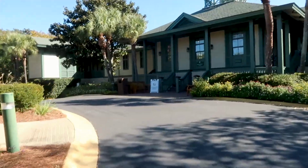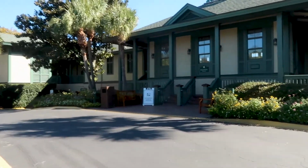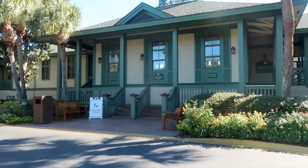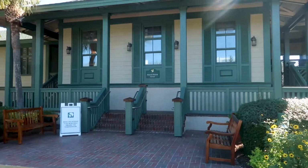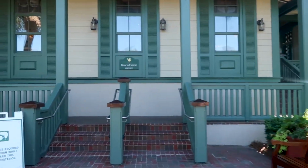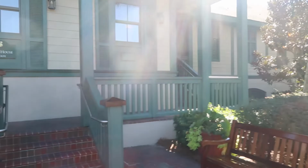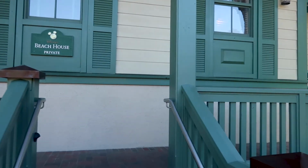So one of the benefits of staying at Hilton Head is they have a private beach house that actually leads you right down to one of the beaches here, and also there's another pool up here. So we drove over here because it's about 1.5 miles away from Hilton Head. They also do have a bus, a shuttle that takes you to and from. Comes about every 20 minutes, kind of like normal Disney transportation at Disney World.